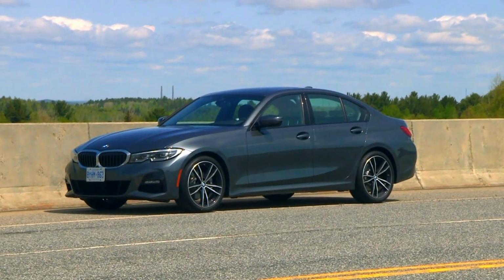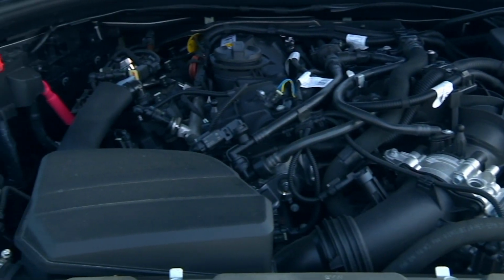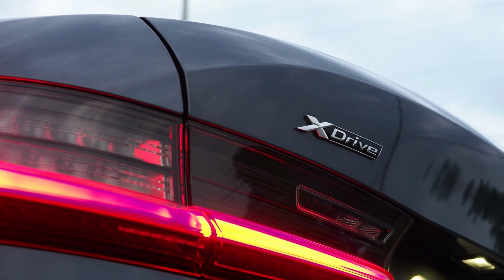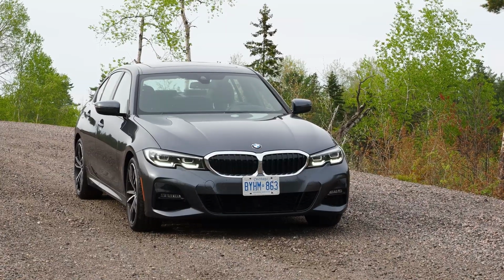Specifically, this is the new 330i with a 2-liter, 252 horsepower Turbo 4, 8-speed paddle shift automatic, and xDrive all-wheel drive for better traction. Pricing from about $50,000, and my tester's options bumped that up to about $60,000.